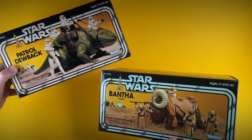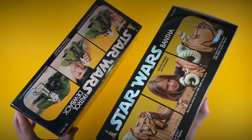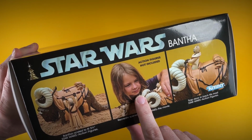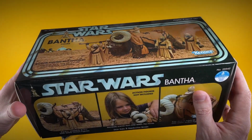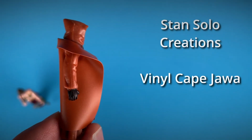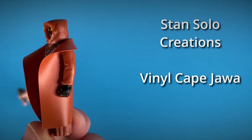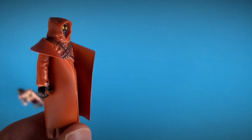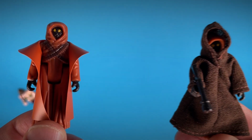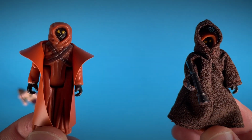On top, we have the usual action callouts, including the obligatory child playing with the toy. In this case, this is Stan, the son of Chris Smith, who produces these customs. On the bottom, we even have a proof of purchase. It held one extra surprise, this small vinyl Cape Jara. What a beauty. Yes, it is a reproduction. Maybe one day I can replace this with an original. But for now, there is a VCJ at VTR. That's a nice touch from Stan Solo.